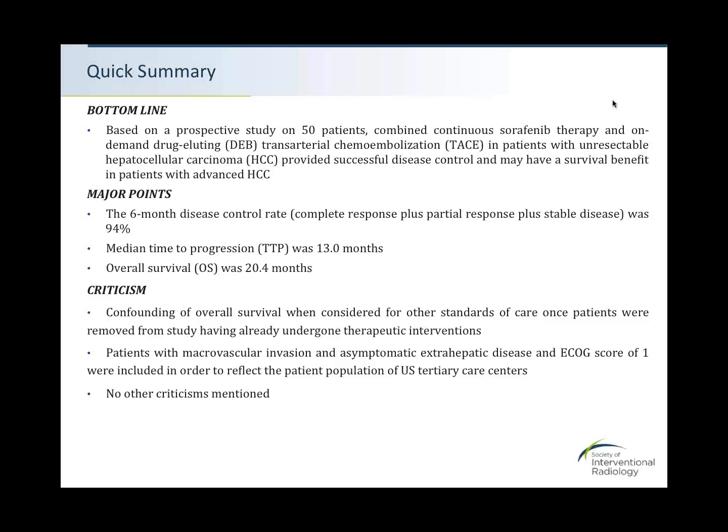HCC is one of the most common cancers worldwide, not as common in the United States. The third leading cause of cancer deaths, 5th most common worldwide. Of the curative treatments available, the majority of the patients have advanced disease and are not eligible for resection, transplantation, or ablation, and that's where TACE plays a role. Prognosis is typically poor for advanced HCC. Most patients don't make it beyond 1 year after their diagnosis.